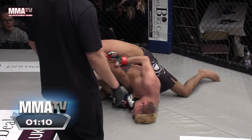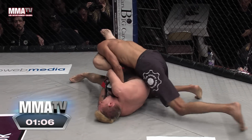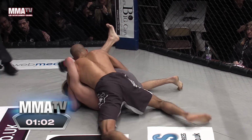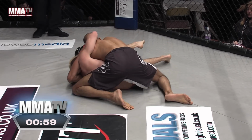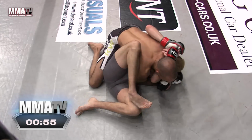If I was Dani Khan, I'd stand back up here. I mean, he's looking for a stack pass. And he's doing a good job of turning away here. Haegland's going to be pushing on the hip, trying to Granby roll his legs back over the top. Good work from Dani Khan to earn a very solid side control here.